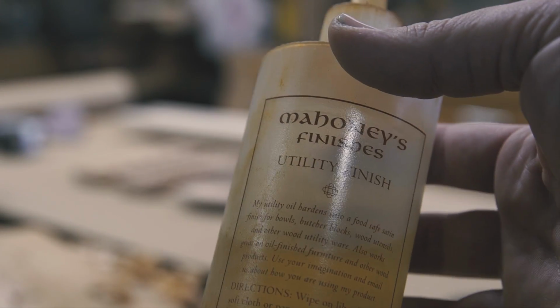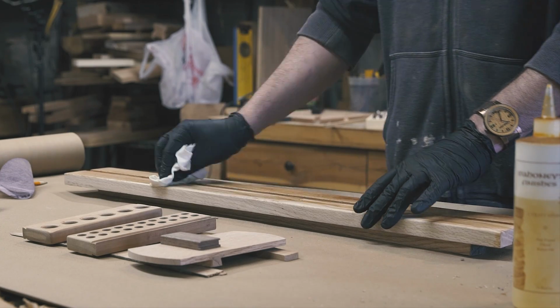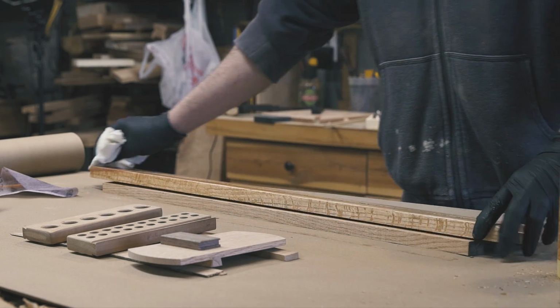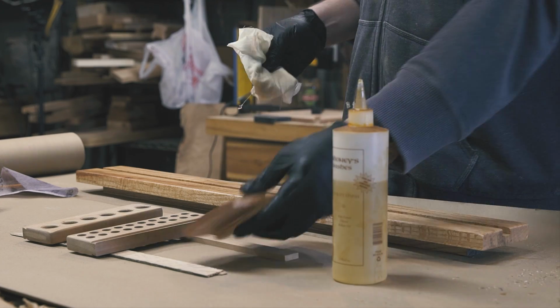The finish I'm using is Mahoney's Utility Finish, followed by the Mahoney Finishing Paste. It's a walnut oil-based finish, I believe, and is mainly used for finishing turned bowls, but it's what I had readily available. Danish oil or something like that would probably give you similar results.